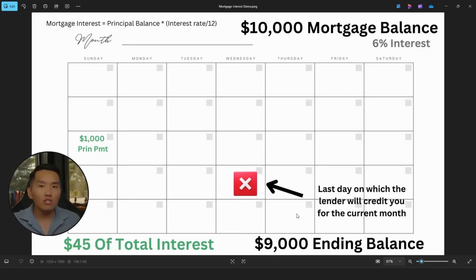On the mortgage side, the way that the bank calculates the interest, it uses ending monthly balance. So let me quickly demonstrate this in the most simplest way possible. Let's say we're working with a $10,000 starting mortgage balance. I know that's typically not realistic. Most mortgages are a lot higher, but we're gonna keep it a smaller amount for you to understand the core concept behind this.